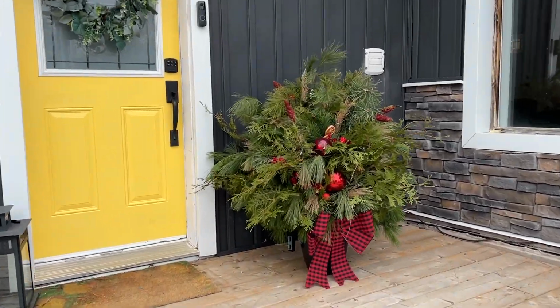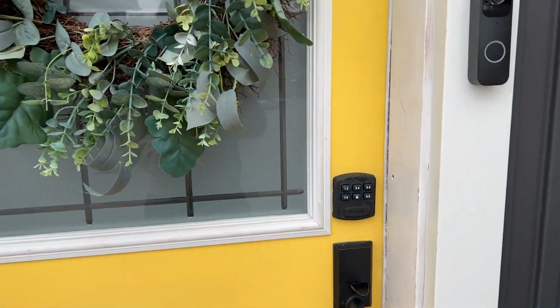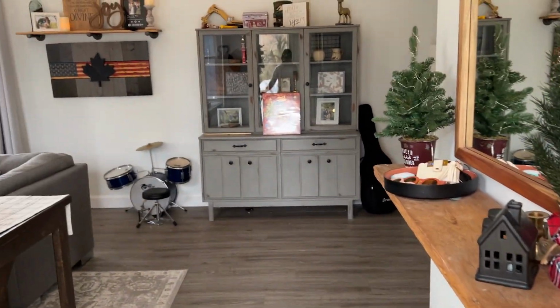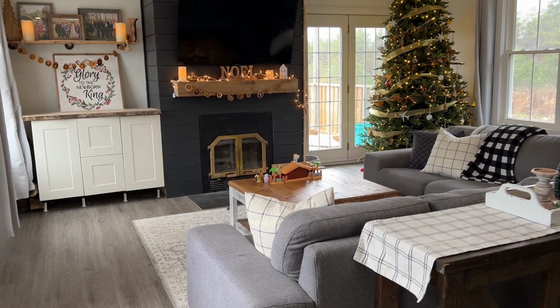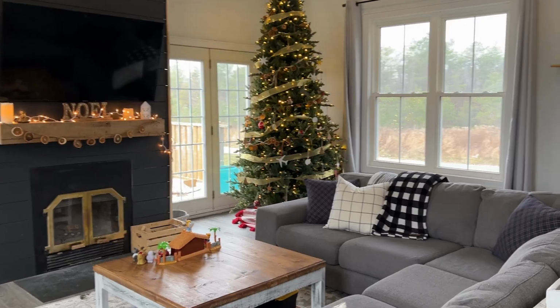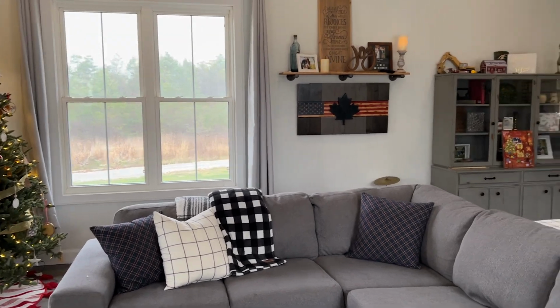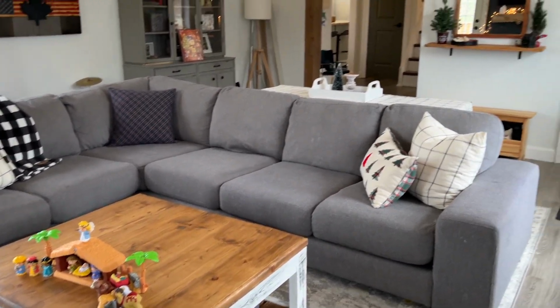and then we'll go to the outside of the house for the after. I'm showing you this beautiful big pot that my sister-in-law made for me. So we've obviously painted the door, and then this is the inside of our living room now. So we added cabinetry beside the fireplace, redid the whole fireplace with shiplap. Obviously it's decorated for Christmas here because it's December. Added curtains, painted, did all kinds of things.